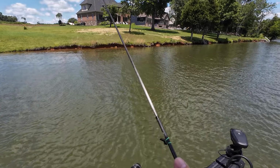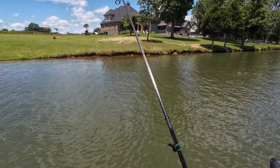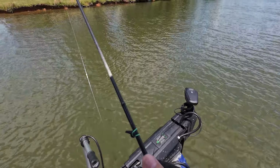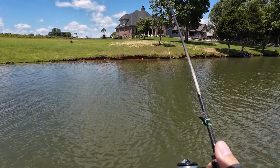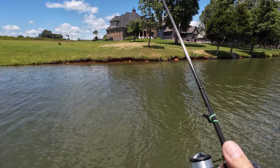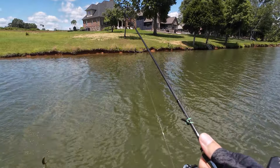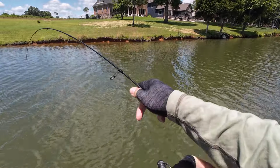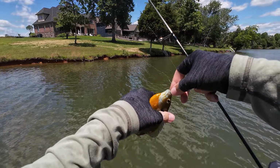I'm gonna start slowly moving, folks. There is still fish here, but these fish are babies. Yeah, call me greedy, but I want something nicer than this, folks.